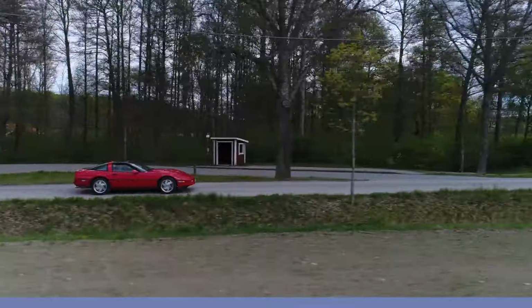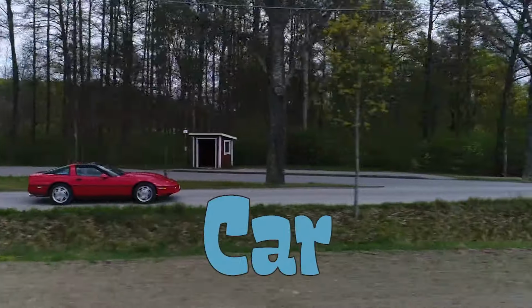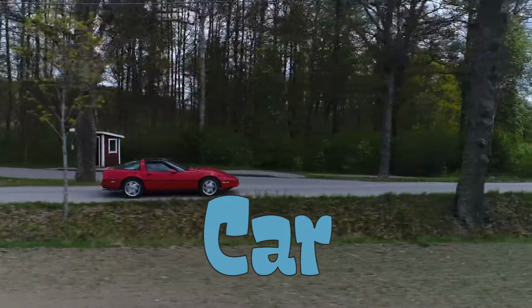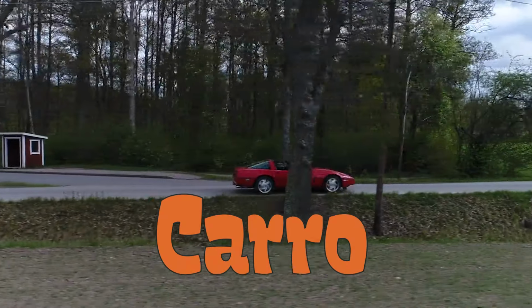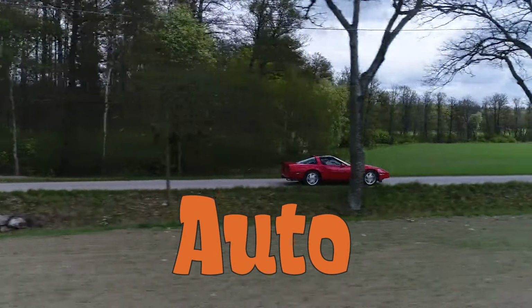Let's think of other things with ruedas that are bigger. Bigger than a bicicleta and a scooter and a shopping cart. What comes to mind? A car. A car has big ruedas. It has two in the front and two in the back, so it has four ruedas. Car in Spanish can be called a couple different things. It can either be called a carro, a coche, or an auto, depending on where you're from. Carro, coche, or auto. They all mean car.